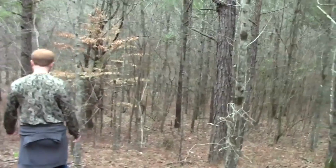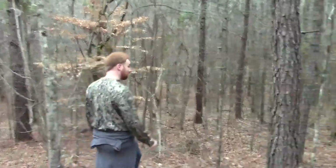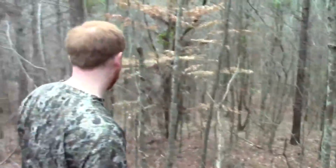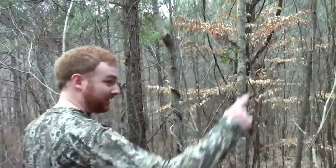hunting a buck. What did Stan call it? The Mutual of Omaha buck. What's that buck? The Hartford buck. That's what he said it looked like. He said that thing looked like an elk. I said, why didn't you shoot it? He said he couldn't get a shot.